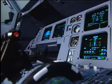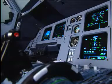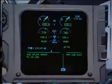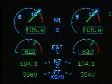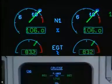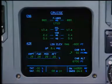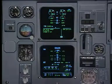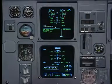The main central panel incorporates the last two display units, corresponding to the aircraft status. The upper engine warning display unit shows the aircraft parameters. Below, the system display unit shows the system diagrams and status. These two displays are part of the Electronic Centralized Aircraft Monitoring, or ECAM.